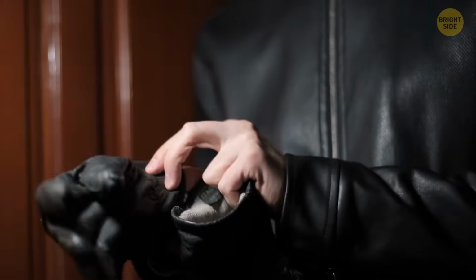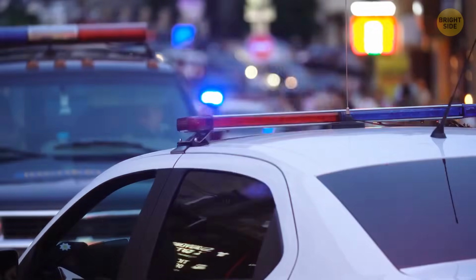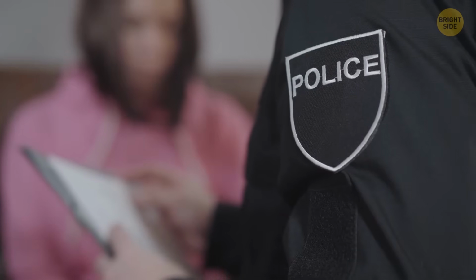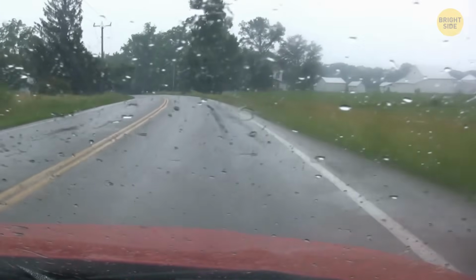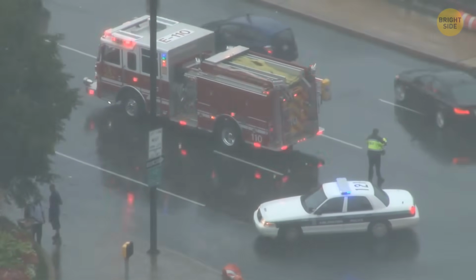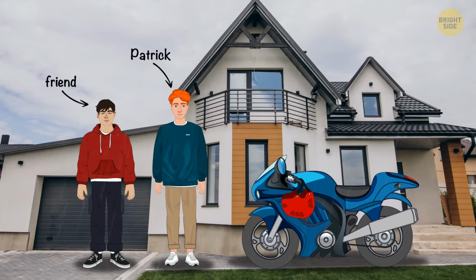A man on a motorbike crashed into the window of Mr. Ruby's store, grabbed a dozen of expensive watches, and drove away. When the police arrived, Mr. Ruby told them that he was almost sure it had been his nephew, Patrick. The officers went to visit the guy. Because of a heavy downpour, they got there in only an hour.